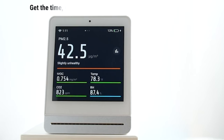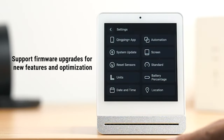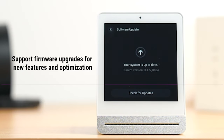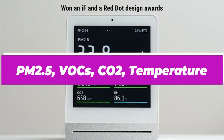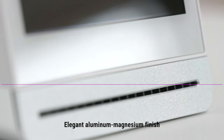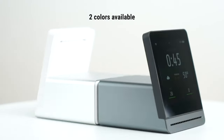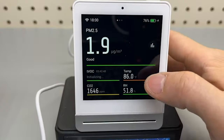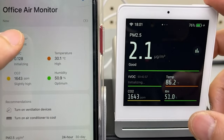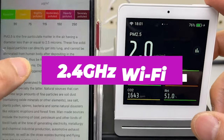The 3.1-inch high-resolution touchscreen has an adjustable brightness level and incorporates a Retina IPS display with a large viewing angle and high contrast. Air quality readings such as PM2.5, VOCs, CO2, temperature, and relative humidity levels are displayed with color-coded bars below the numbers to show the air quality inside. Installing the Qingping app on your smartphone allows you to monitor all the detected metrics as long as the device is connected to a 2.4 GHz Wi-Fi.